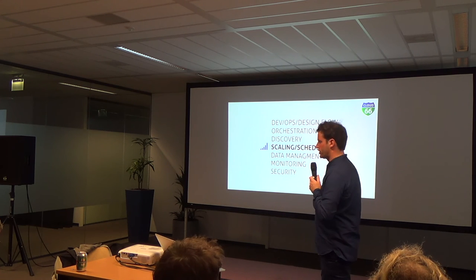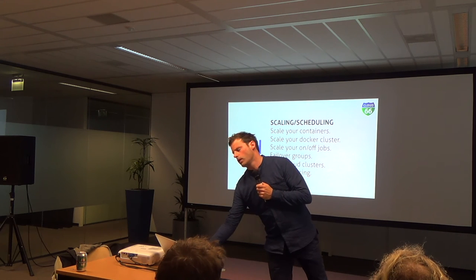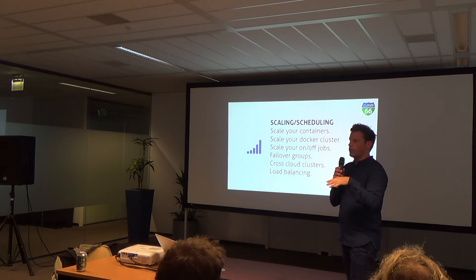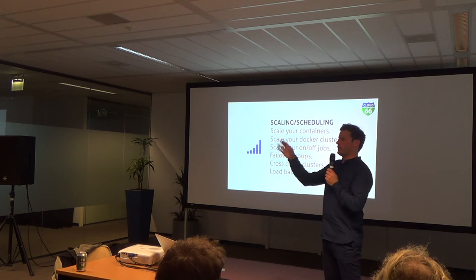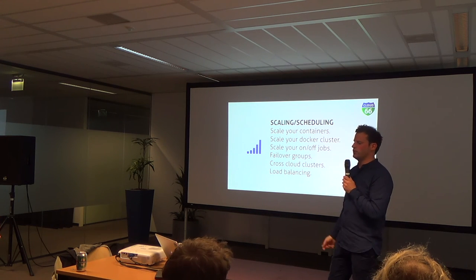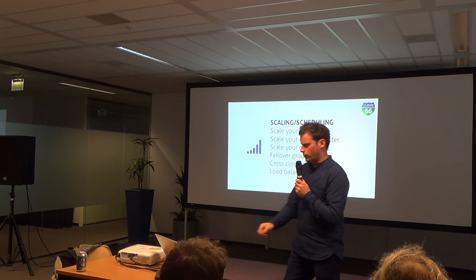Also scaling, which is a little bit what I already talked about. You want a platform that can scale your containers, scale your on-off jobs, and also do failover groups. For instance, if you're running in production and your data center goes down, you just want to take over with another data center. So it's good to know what kind of things you need from a platform. And also do all the load balancing for you.